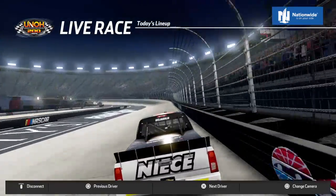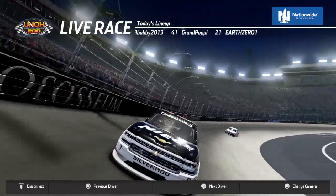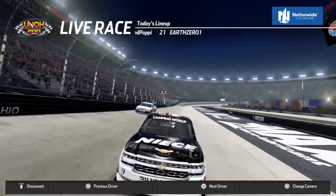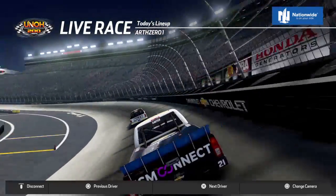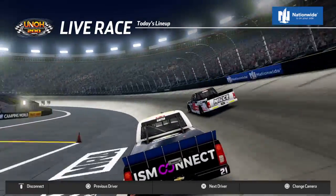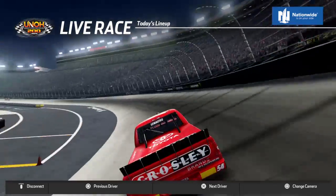We go back to Jeremy, who's got a good gap between him and 2nd place. Looked like Earth really dove it down in there. He's trying to diamond these corners now. Big hit to the wall. Gotta get down there, Earth. Nowhere really for him to go. He had to let off. Doesn't want to cost himself 2nd place.